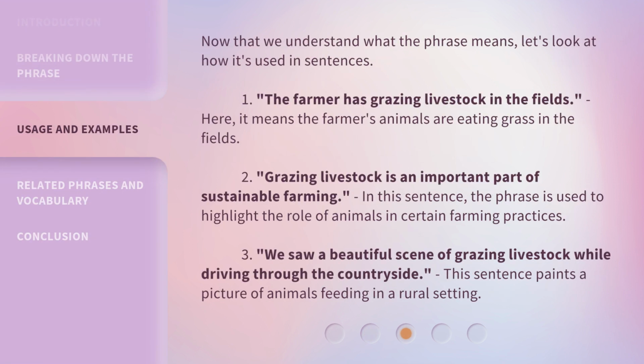Now that we understand what the phrase means, let's look at how it's used in sentences. 1. The farmer has grazing livestock in the fields. Here, it means the farmer's animals are eating grass in the fields. 2. Grazing livestock is an important part of sustainable farming. In this sentence, the phrase is used to highlight the role of animals in certain farming practices.